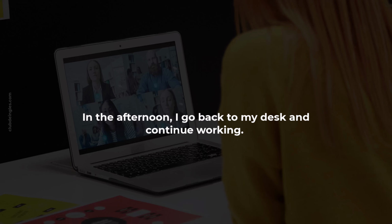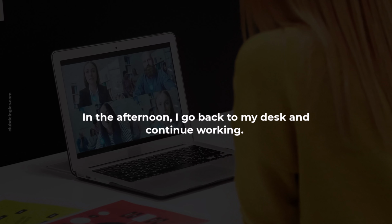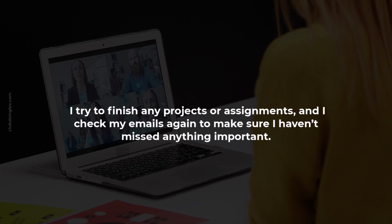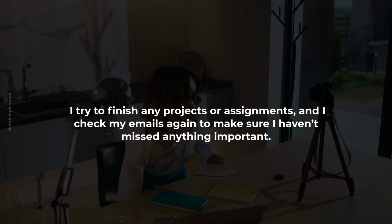Afternoon routine. In the afternoon, I go back to my desk and continue working. This part of the day is usually quieter. I try to finish any projects or assignments, and I check my emails again to make sure I haven't missed anything important.